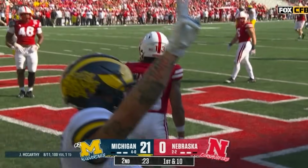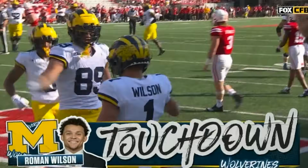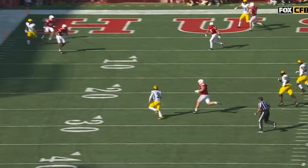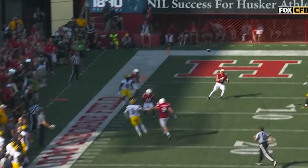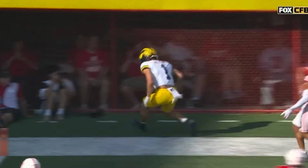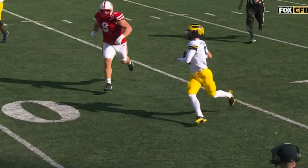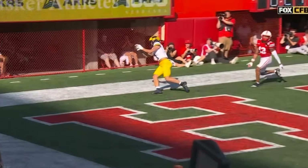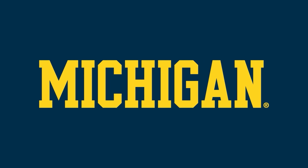He does a great job of understanding, hey, there's a little bit of pressure. I'm going to roll left outside the pocket. Roman Wilson sees that. What does he do? He goes the same direction that the quarterback is, eventually comes open, and JJ throws a strike. And it's really hard for a quarterback who's right-handed running to his left to make a throw like this. He's just showing off not only his mobility, but his arm strength. So it was 28-0 at the half. You knew Nebraska would come out and try and counterpunch to start the second half. We'll have highlights from half number 2 when we continue on Inside Michigan Football.